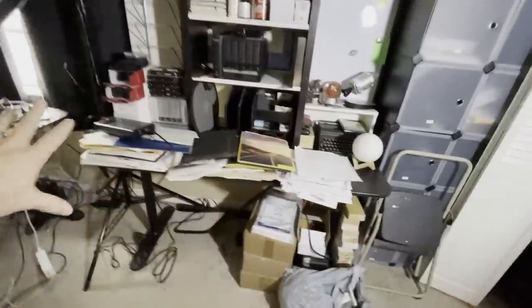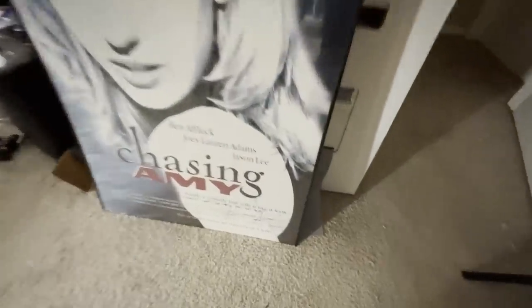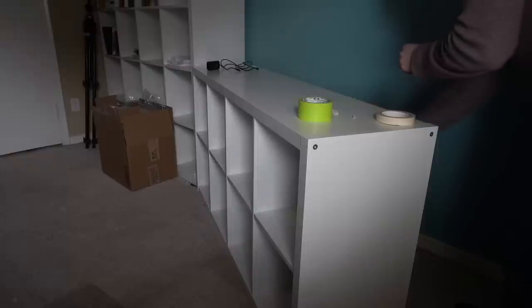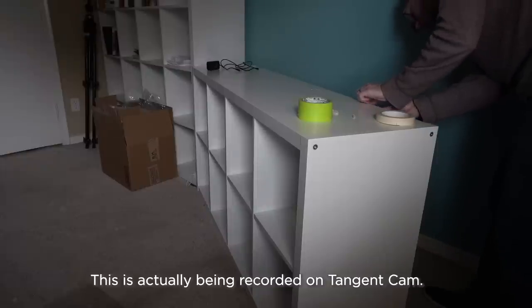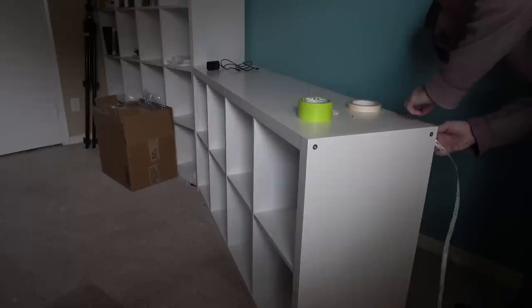All of this junk I need to either throw away or put in my filing cabinet and organize all that. I don't know what I'm gonna do with this. The only reason I've ever hung on to it is because it is actually signed by Kevin Smith. I'm not even the world's biggest Kevin Smith fan, if I'm being honest. What else have we got? In these two drawers, this one's all audio, so microphones, XLR cables.